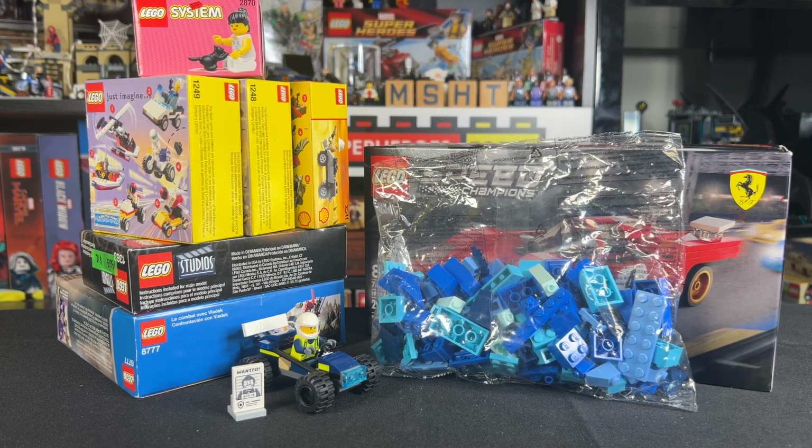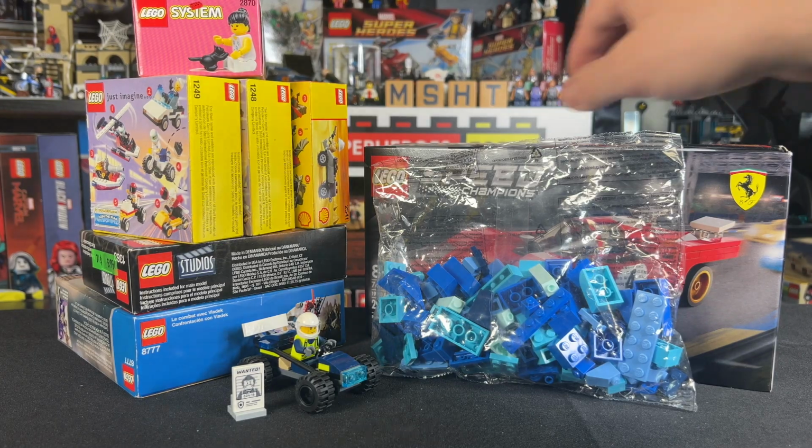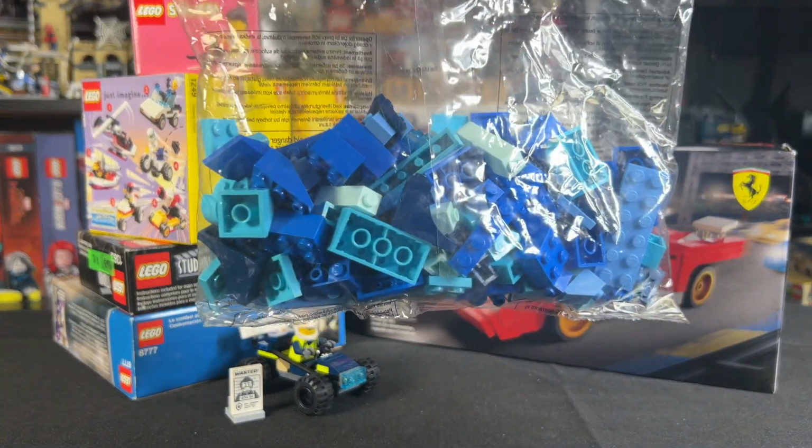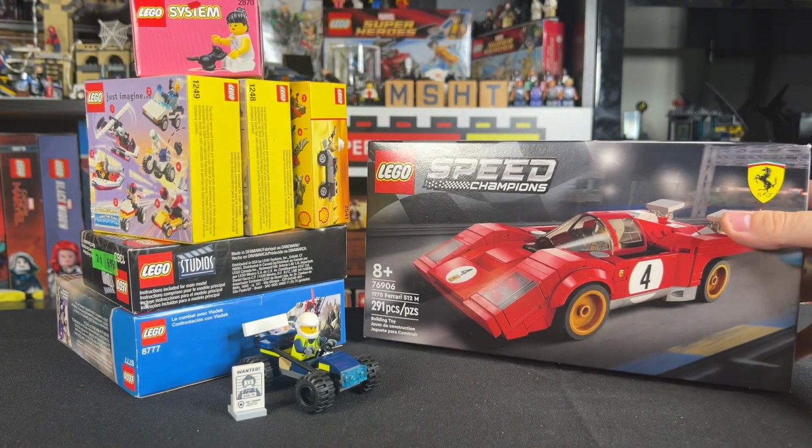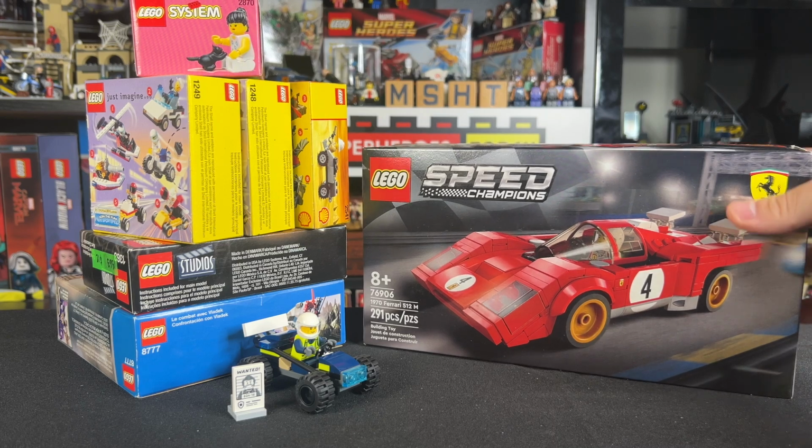Sunday, as things were winding down, they actually had a cool little closing ceremony with some raffles, and I won this random bag of blue bricks. I guess that'll come in handy for some mock building. And I also won this sealed 1970 Ferrari Speed Champion set.